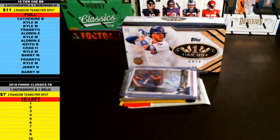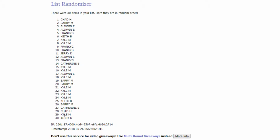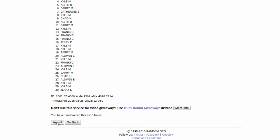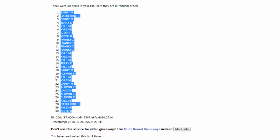So everybody that's in on it is over here, starting from Catherine B down to Barry M. We'll copy all those names, bring guys over to random.org, paste everybody in twice, and as always, we go nine times on the random. Good luck, everybody. One, two, three, four, five, six, seven, eight, ninth and final time, nine. Nine times, Barry M is up top, and Keith B down bottom.